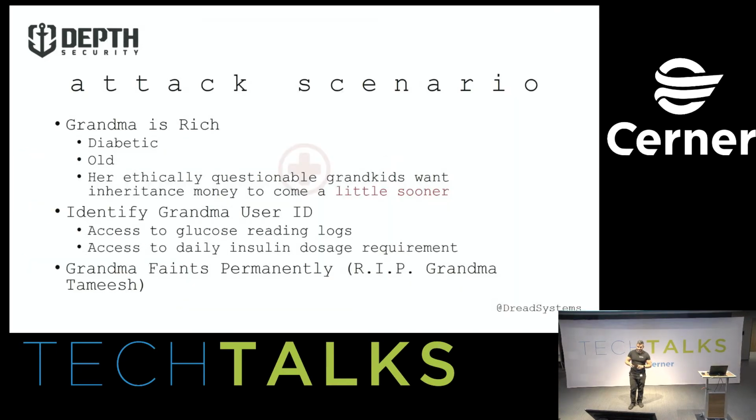So here's an attack scenario. Grandma is rich, she's old and diabetic, and her grandkids want inheritance money to come a little sooner. If they are able to identify her user ID and basically manipulate her previous glucose readings and how much insulin she needs, she might not be around any longer. So, yeah. That last part is a joke.